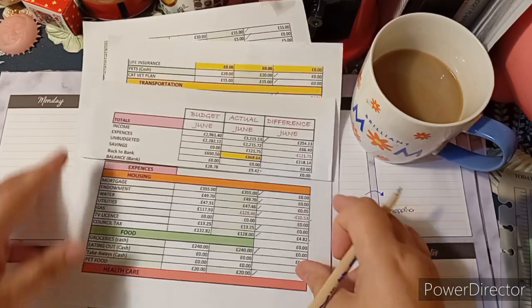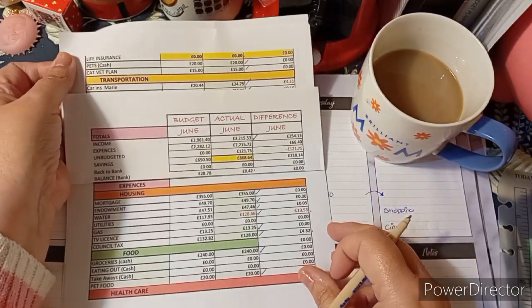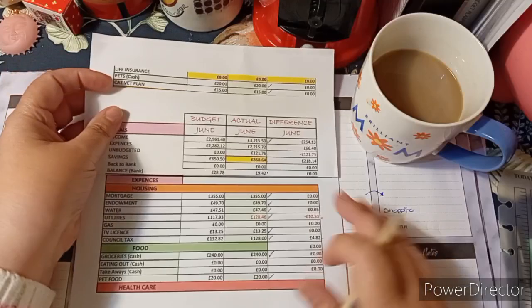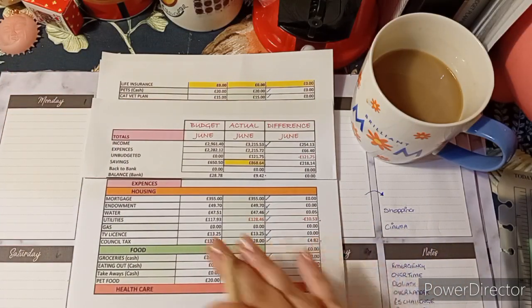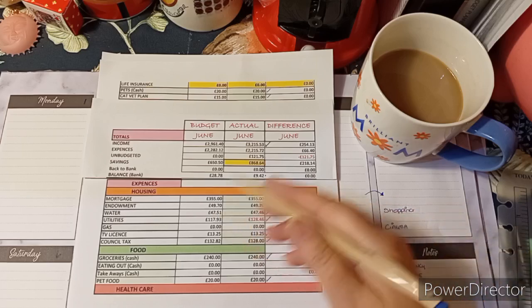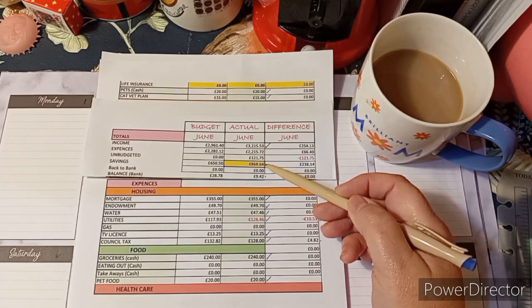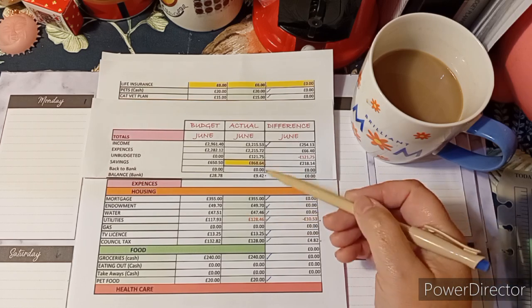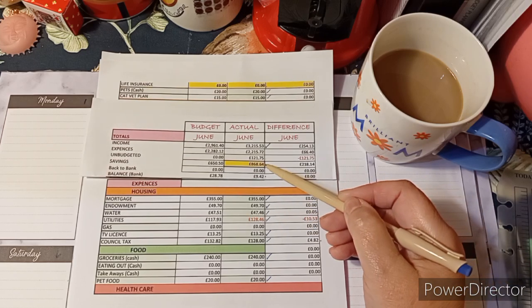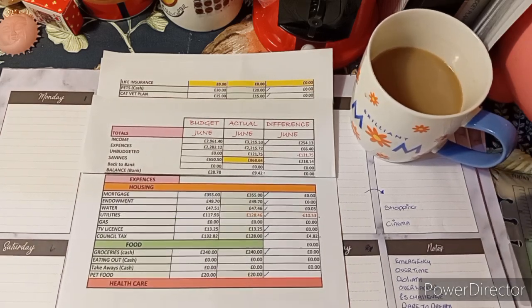So all in all, I'm really happy in the fact that we had all that go on this month and we still managed to stay in budget. Even though I say in budget, we didn't go into our overdraft, we didn't stuff the £950 that we had planned here, but we did stuff £868.64.